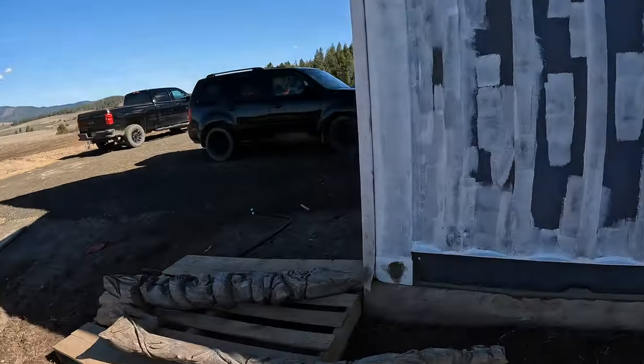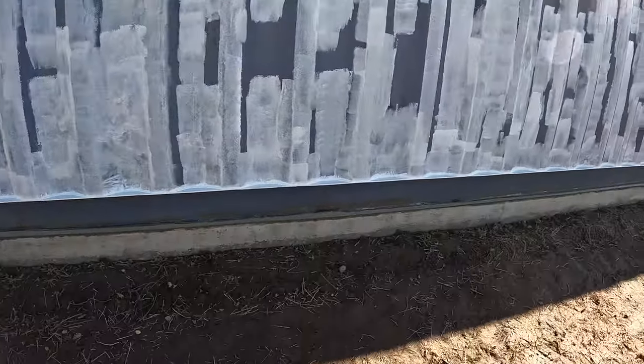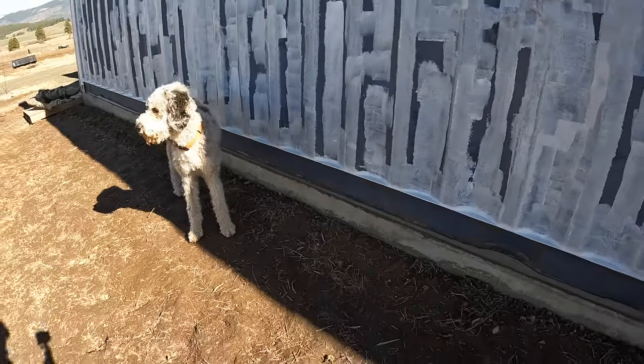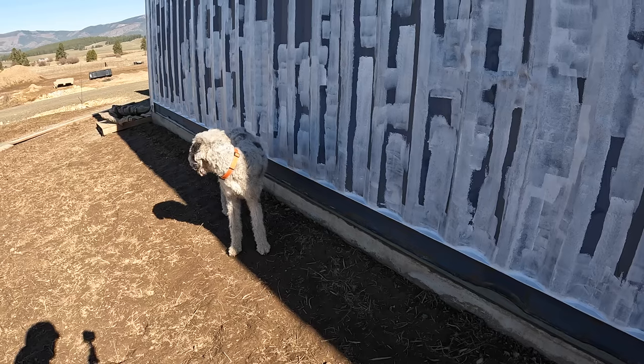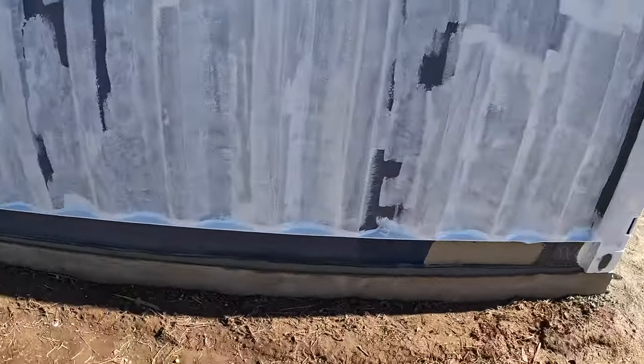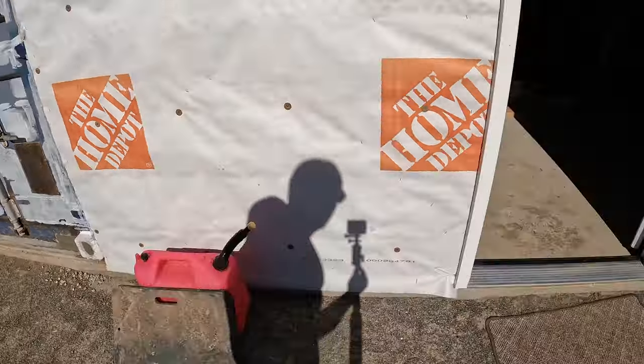All right, we got it done. All the feet concreted in, and I tuck pointed all of it. Mr. Man and I tried to give Ryder a haircut, but our clippers broke. Well, the blade actually got dull, so we've got to get a new blade. But all this is done, all the feet packed in, and all underneath there.